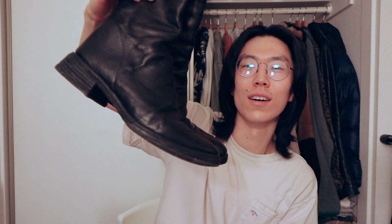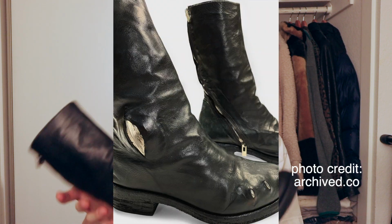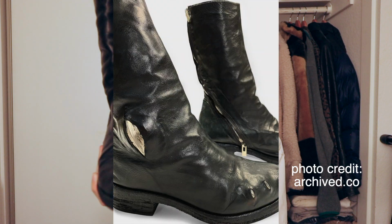Okay, so next up we have my absolute favorite pair of boots at the moment. These are the Carol Christian Poell, I guess they're considered tornado zip boots. I think what makes these different from most of the tornado boots out there is that these are actually the same model as the prosthetic boots, except that these obviously don't have any of the prosthetics.